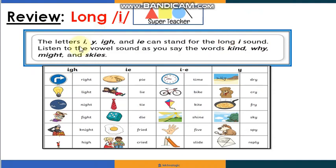Okay, now let's revise the long I together. Remember the letter I, Y, I, G, H, and I, E can stand for the long I sound. Okay, everyone, so these letters can make the long I sound. So listen to the vowel sound as you say the words kind, why, might, and skies. We have read these words before and I want everyone to read them one more time and to look carefully at these letters. I, Y, I, G, H, and I, E. And remember, these letters make the long I sound.